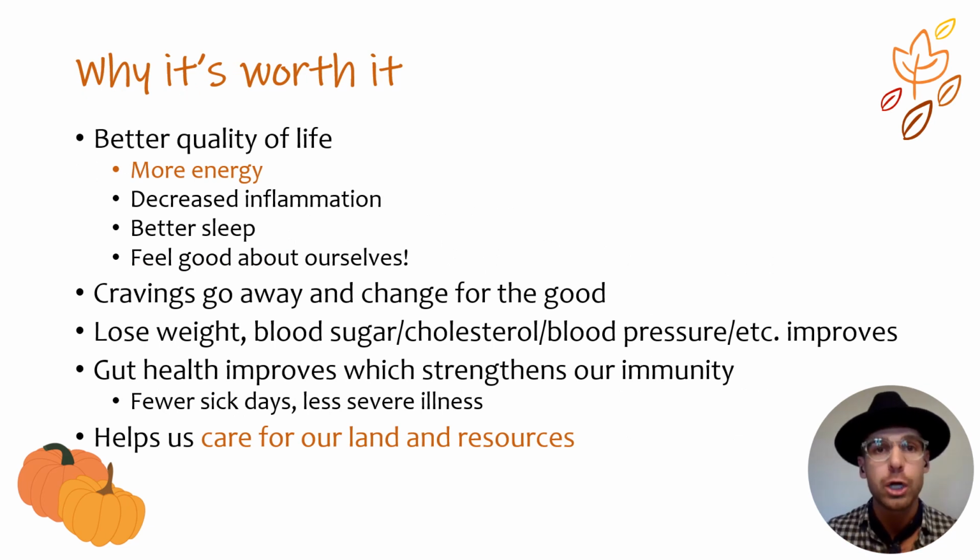I've mentioned better energy. When you eat well, your body starts to function more effortlessly, and then you get more energy in the process to do more of what you love. You get more joy of spending time with loved ones because you have energy to enjoy that time.